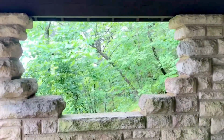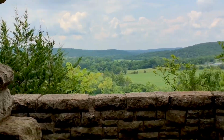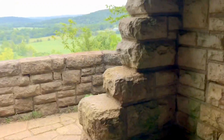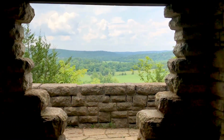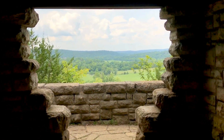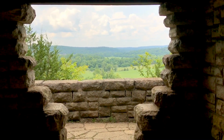Whew. Love the shape of the window. Looks like there used to be a fire pit here. Here's the view. Wait, I'm gonna come backward. Oh wow, it's like framed. So amazingly beautiful.